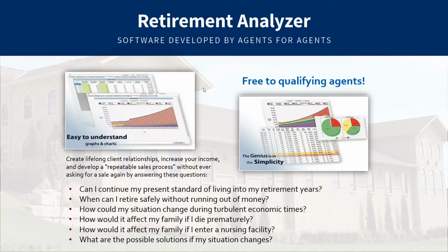We also have available to you a retirement analyzer, and the retirement analyzer is available free. We do have a 30-day free trial basis. What that retirement analyzer does is it helps you answer questions from your clients, such as, can I continue my present standard of living into my retirement years? How would it affect my family if I were to die prematurely? How would it affect my family if I enter a nursing facility? This will give you the opportunity to be able to answer those questions from your clients.